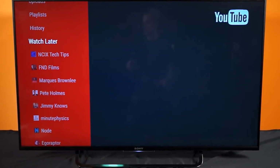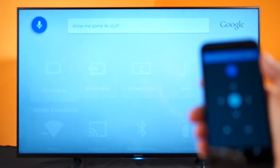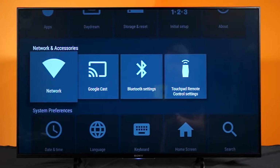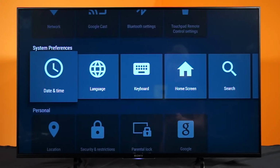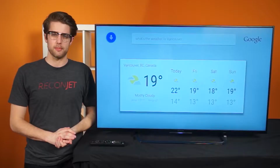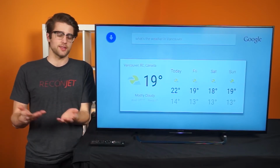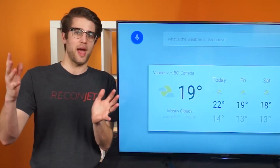Seems like the easiest way is to use the voice search function, which is at the top of pretty much every screen. The settings menu as well has lots of options that the typical Android user would expect. Like I said, it's Android on your TV, but it's definitely a dumbed-down Android, which obviously makes sense, as this is TV after all. It's meant for the masses.